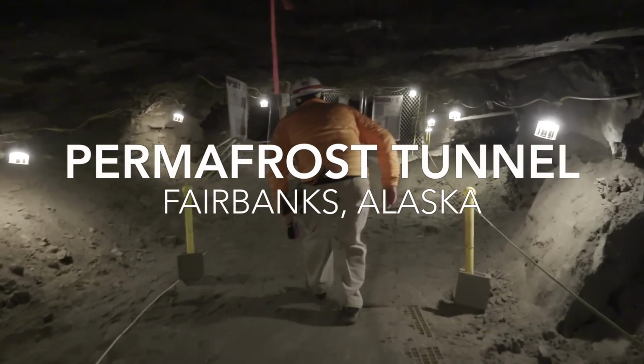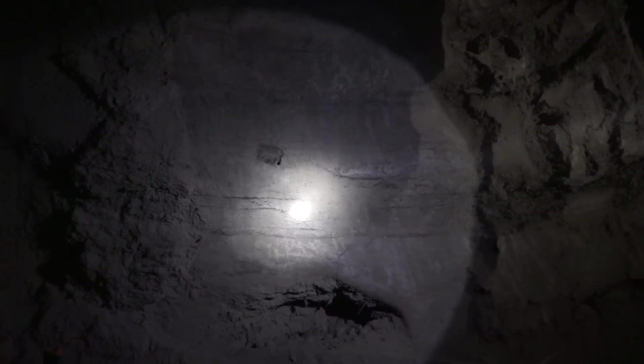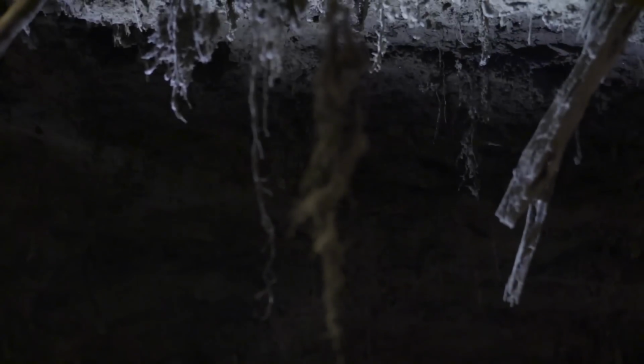What you're seeing here are centuries and millennia of the soil surface building up. And the freezing and thawing cycle creates this ice layer here, which is fairly distinct. The definition of permafrost is very simple. It is any ground, bedrock, gravel that remains lower than 32 degrees Fahrenheit for more than 2 years.